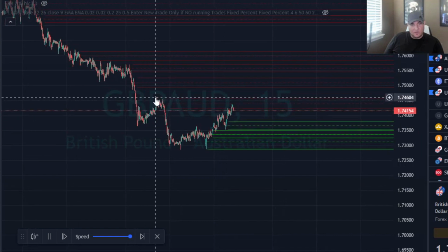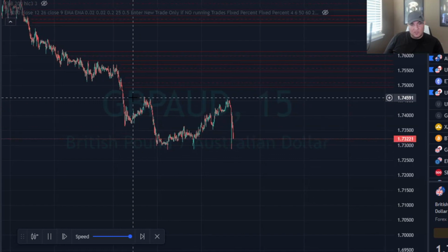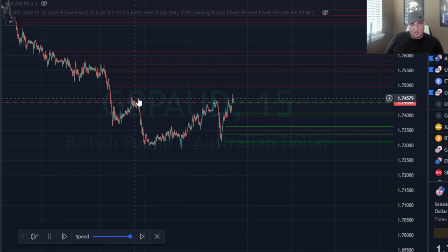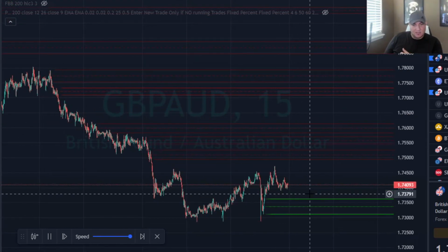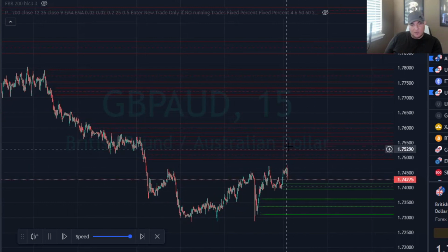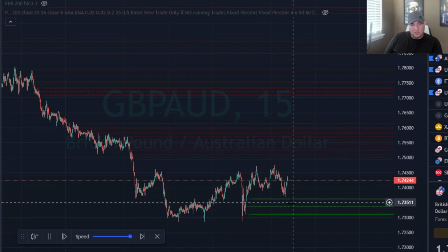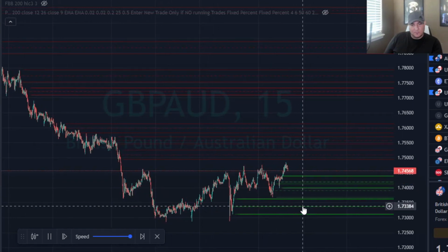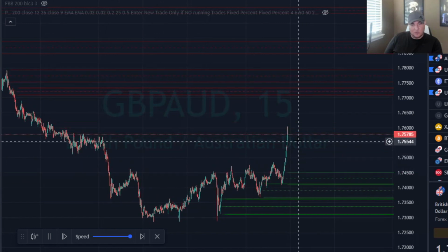Now if it creates a new high here. Yeah. Oh, that didn't yet. So we've got to wait till this is broken right here. There we go. Now it should just start going up. So you'd be taking buys like crazy. So now when it pulls back to these green areas, you'd be buying up, right? And then using these red as targets. Boom, boom, boom, boom, boom.